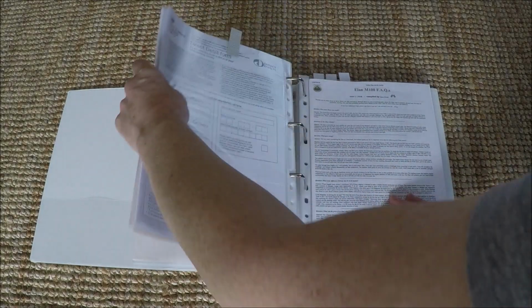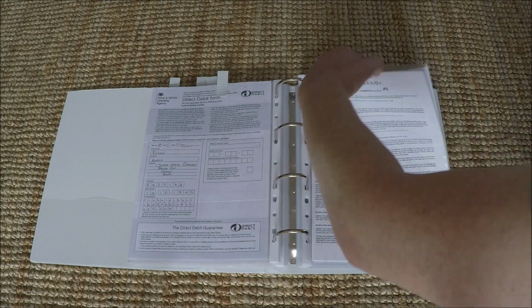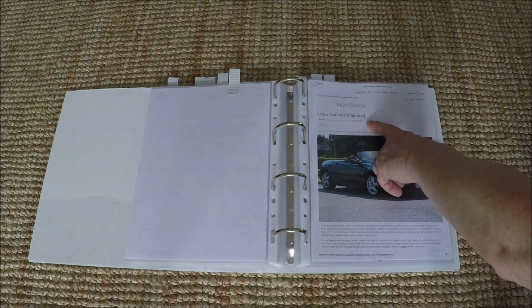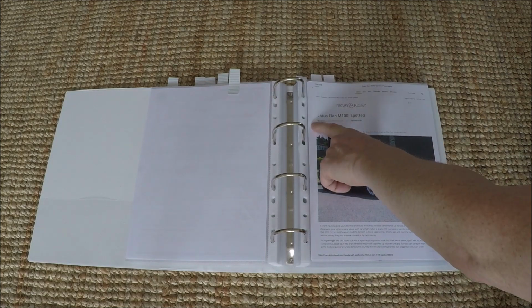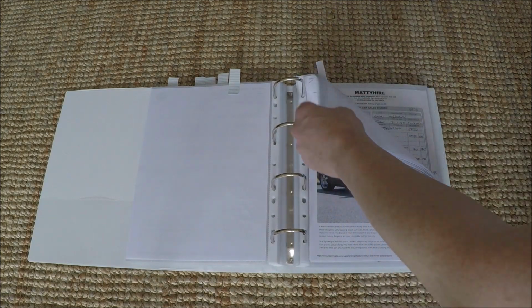We've also got some Elan facts that I got off the Elan website when I was picking out a buyer's guide. This is cool. This was when I was buying the car. It was on PistonHeads that they did an article about my specific car available at a Lotus dealership, which is still online if you want to have a look at it. Lotus Elan M100 spotted. So that was quite nice to see when I bought the car.